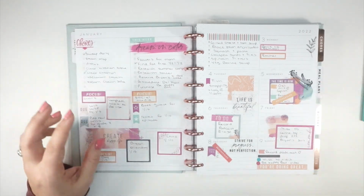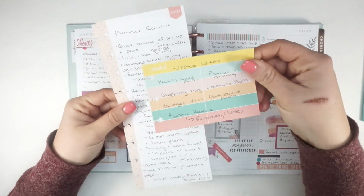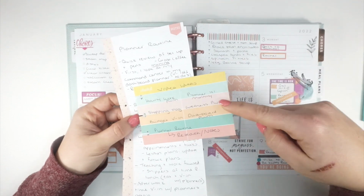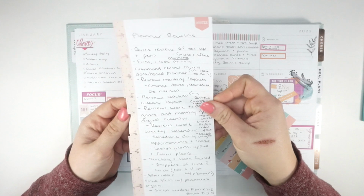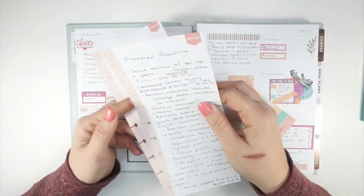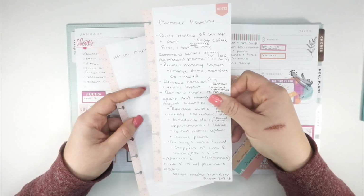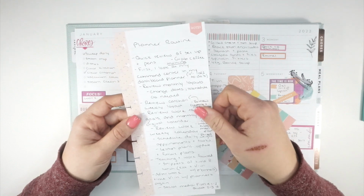I'm looking in here. I also have a running list, I'll show you this. This is what I'm doing for this week, but I have a running list of video ideas for that week. And right now we're filming the planner routine, and this has been off to the side. So this is kind of breaking the fourth wall, but I also have notes for some of my videos if I want to keep on track with what I'm talking about and know where I'm going.